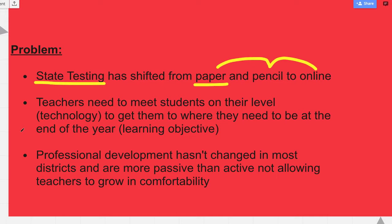But now that we're getting a little bit more comfortable, teachers need to meet students on their level with technology. Students are using more and more technology every day to communicate, and we need to meet them on their level to get them where they need to be at the end of the year. So I'm a firm believer, not only as a teacher but also a coach, that you try to meet a student where they currently are and give them the skills they can flourish in where they currently are, and eventually gradually build them up.